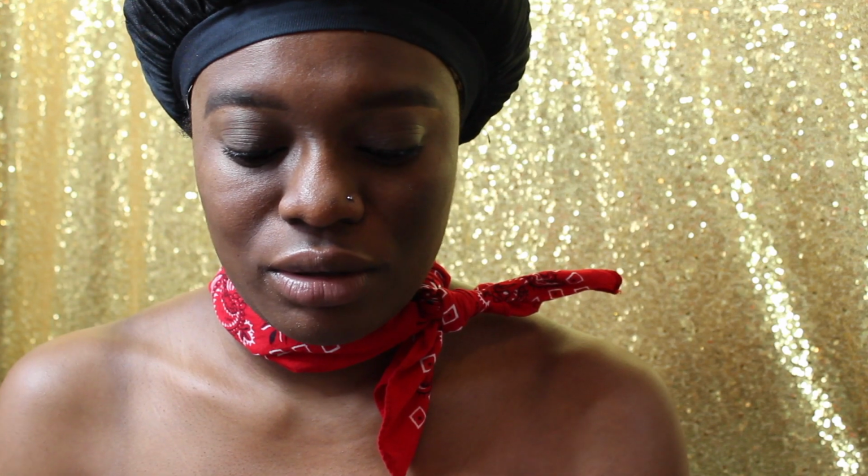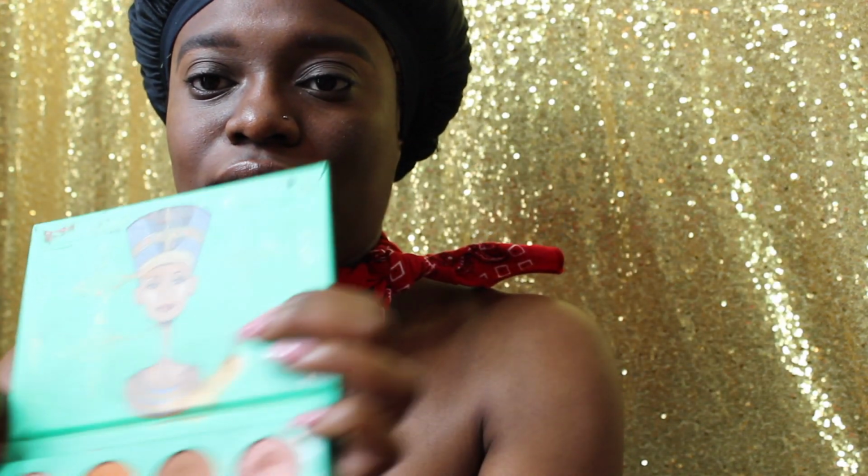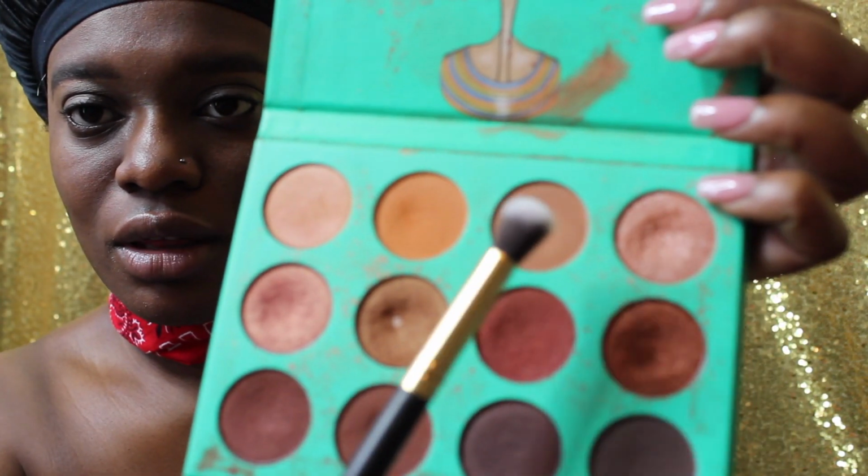Well, first I'm going to transition, so I'm gonna use the tried and true Nubian palette by Juvia's Place. They don't really have the names on this particular palette, but I'm gonna use this color to just have as my transition color.